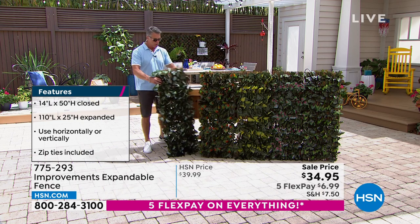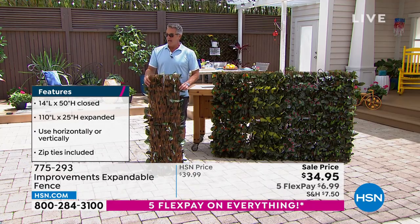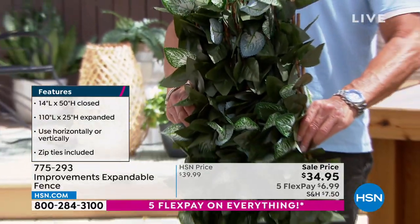These are real willow reeds, okay? And I don't know if you can see it. I'll flip it around to the other side. This is all woven together. These are real reeds, and the people that put this together are amazingly skilled. What they've put together is it stores like this, okay?